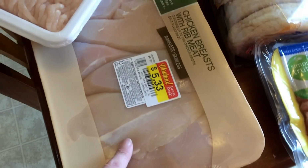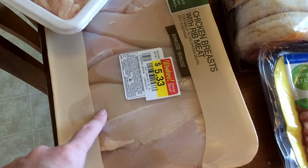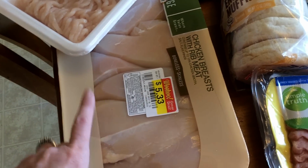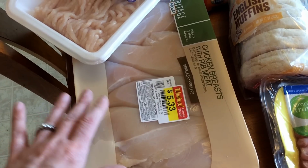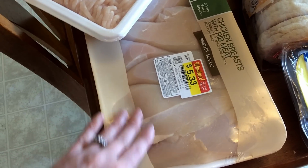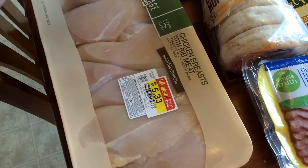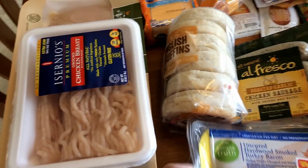And then I got a great deal on chicken breasts. I don't need this many. I'm going to be making chicken salad for lunch this week, so I only need probably one big breast for that. And then I know I did a video on this, it's a one pot meal. It's chicken, baby potatoes, and green beans. So whatever I don't use, I have a food saver that I will just food saver on Sunday when I do meal prep. So I will show you how I do that too, how I split up my meat. I'll put that in my meal prep video this week.